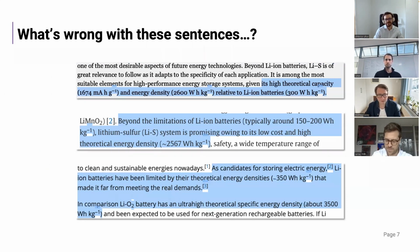So I'll start off a little bit with an exercise. What is wrong with these sentences that you see on the screen? So earlier in my academic career, as I mentioned, I worked with lithium sulfur and also briefly lithium air batteries. And I would read a lot of papers and I would routinely read sentences like these ones, which would introduce the battery chemistry and why it's interesting.